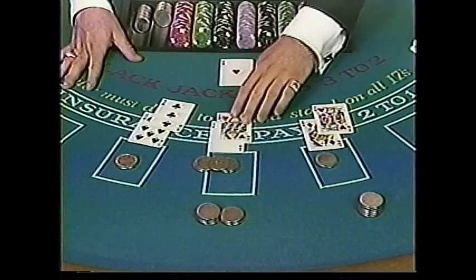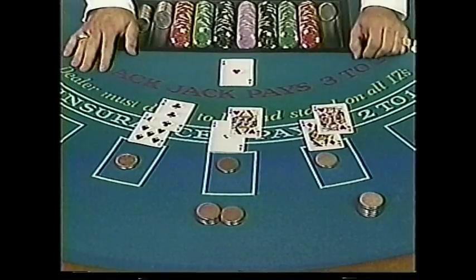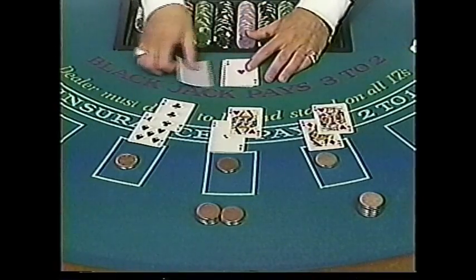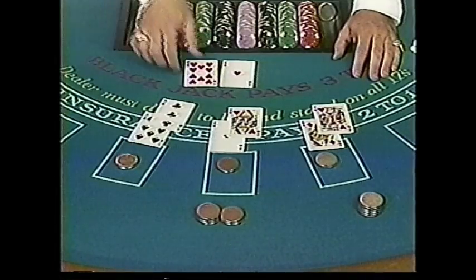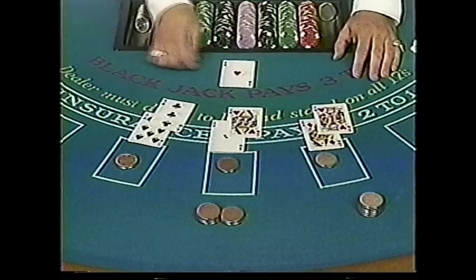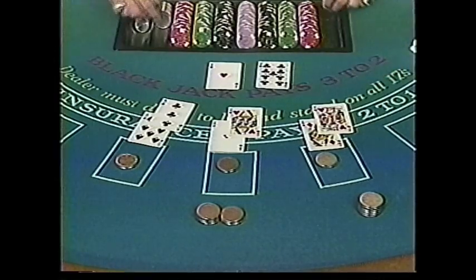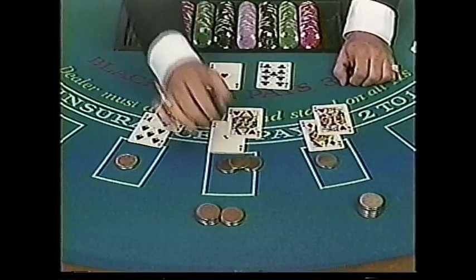If you choose not to take the insurance, now the dealer is going to look under his ace. And if he has a blackjack also, now you get nothing. You just push. You don't win, you don't lose. If you do not take insurance and the dealer does not have a blackjack, well, now the dealer is going to come out and pay you the full 1.5 times your bet.